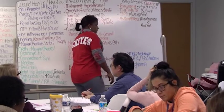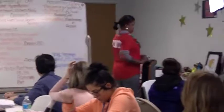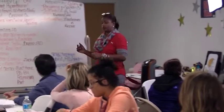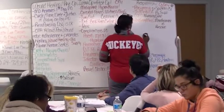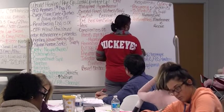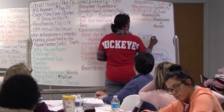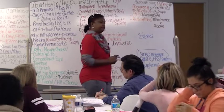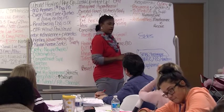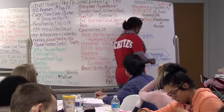Okay, self-monitoring of blood glucose technique. Where do I stick my fingers? And what do I do before I stick my finger? Clean it with alcohol and milk it. Warm it, especially if it's a baby, you warm the heel. But for the grown-up, you're using the sides because they have less nerve endings. It hurts a lot less to use the sides.